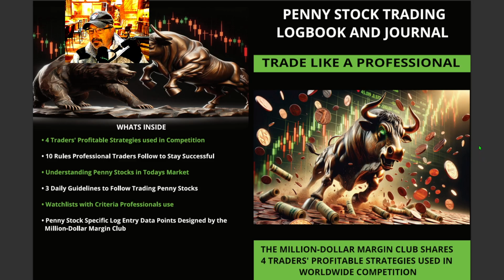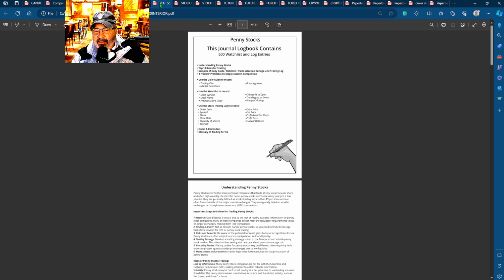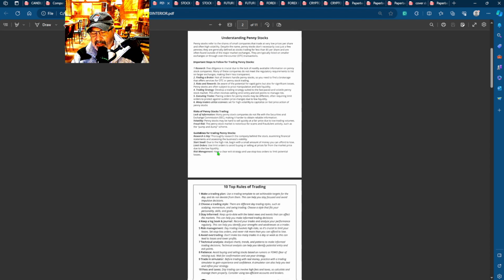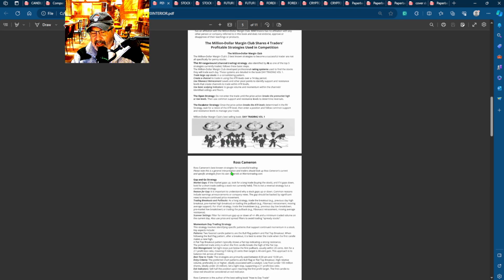How do I get out of this? There we go. So that's penny stocks. Now here's inside. Inside the penny stock book, it's the same kind of thing. You're going to learn understanding the rules. The $1 Million Margin Club is going to be here. And then there he is, Ross Cameron.